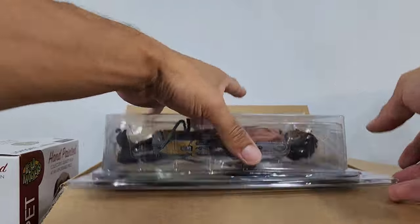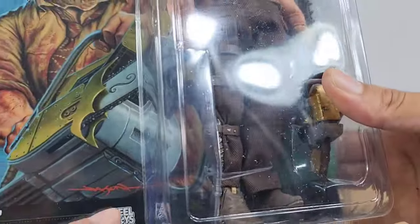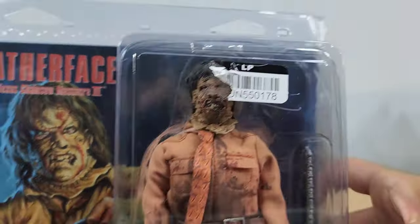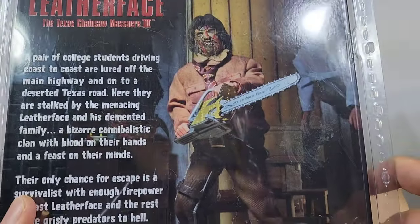Now, let's keep this box going. Who else we got? We got your boy Leatherface, also based on the NECA series, but this one is based off the cloth goods. We got a little tape going on. We got a chainsaw, and on the backside, it's going to give you the destruction that this man has left behind every single time, bro.